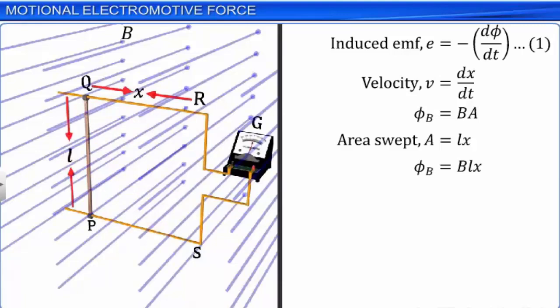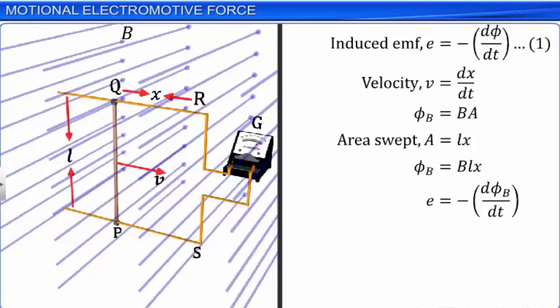As the conductor moves towards the RS end, we see that X is varying and hence the area A enclosed by the loop also changes with time. Therefore, magnetic flux phi B also changes with time, as the magnetic flux depends on the area enclosed. Hence, according to the principle of electromagnetic induction, an induced EMF is developed across PQ. This induced EMF, E, is equal to minus d phi B by dt, as given by equation 1. Substituting for phi B, we get E is equal to minus d by dt of BLX.